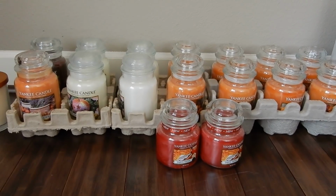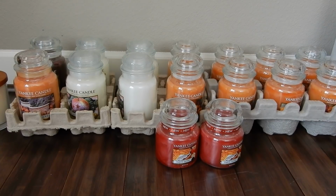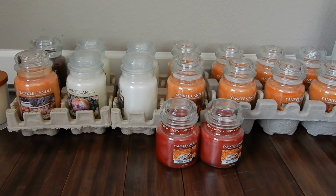I'm going to burn what I have here, and quite honestly, I'm guessing a fair amount of it may eventually end up in the candle crock. But you know, you live, you learn. I just hope that at some point Yankee goes back to their former glory, because this really is one of those classic American companies. When you think about candles, one of the first companies that pops into your mind is Yankee, because they've been around forever and they've always had great products, but not now.